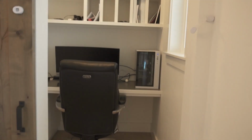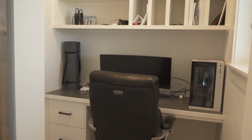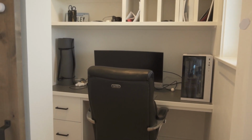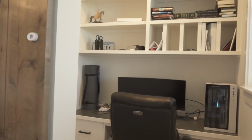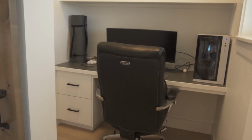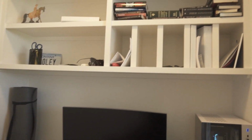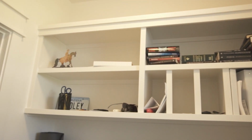This section is my office. It is a mess. This will be an upcoming video, organizing this. I don't know how I want to organize it yet. It's kind of gotten put on the back burner with other projects. It's functional right now, and that's what matters. But it is a built-in office for me, which is nice.